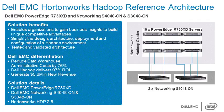We did our homework. We've been doing reference architecture since 2011. This is not new to us. And so we have expertise here. We have the engineering resources. We have the lab resources to make sure that you get a validated end-to-end Hadoop reference architecture built on Hortonworks.